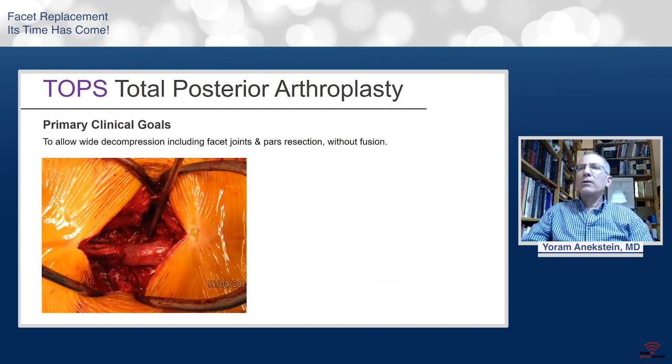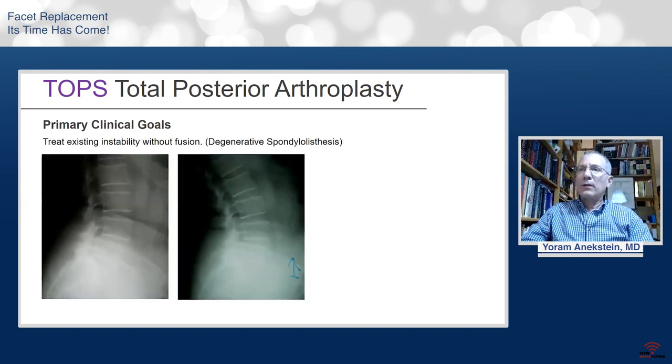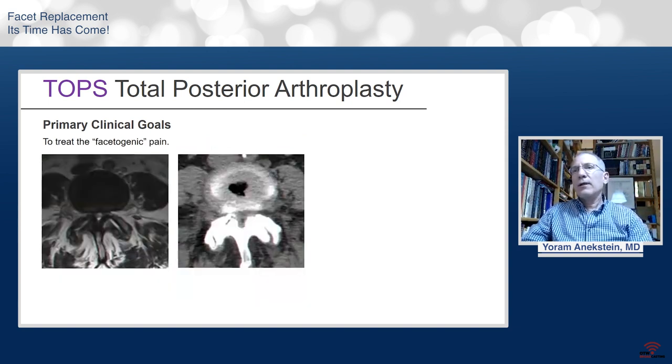The main three goals of this implant are to achieve a very wide decompression, laminectomy, bilateral facetectomy, taking off the pars interarticularis. Here you can see the exiting nerve roots and the dural sac completely decompressed. Then to treat existing instability, usually degenerative spondylolisthesis, and also to treat the facet pain.